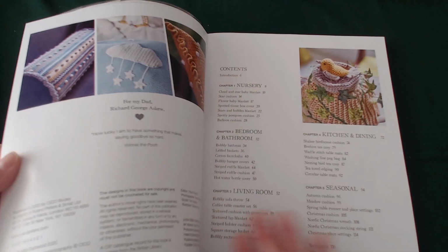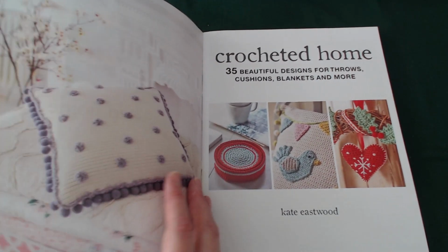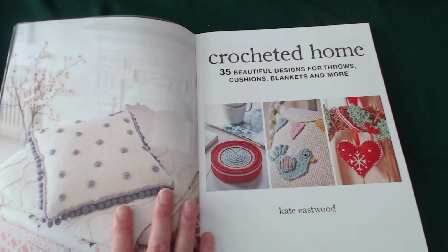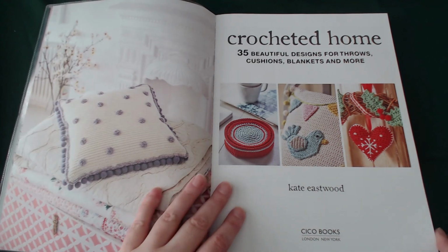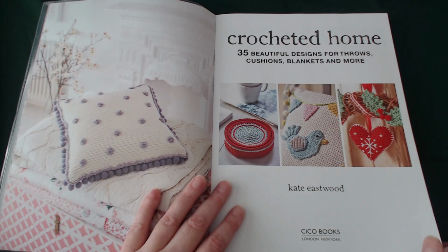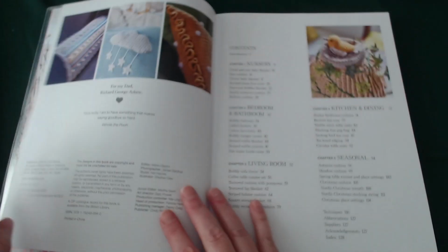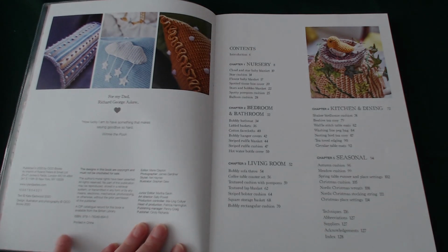$12.99. Oh, okay. How old is this book? I'm not too sure. I think this is quite a new book. Oh, got a bit of a cheeky look through there. Let's have a look. It might say in a little bit. Right, okay, so here we go. And let's have a nose at the 35 beautiful designs for throws, cushions, blankets and more this book is showing us today. This book was printed in China, and it was published in 2020.